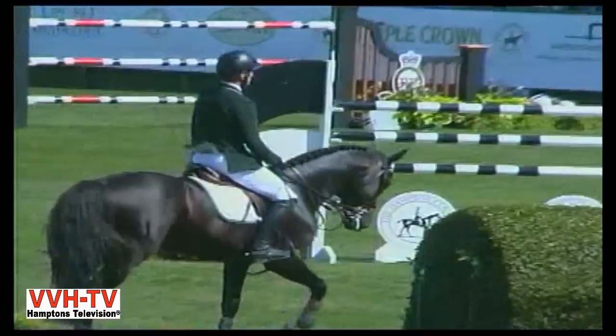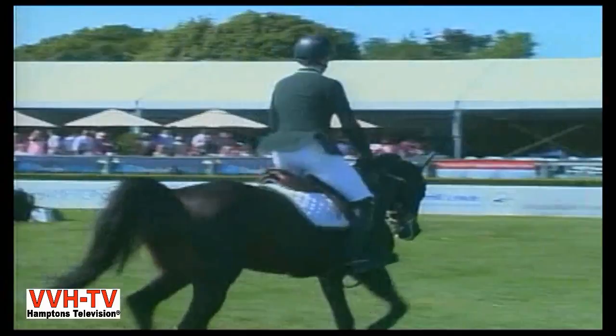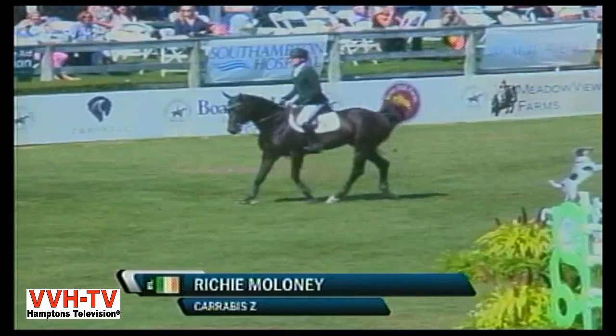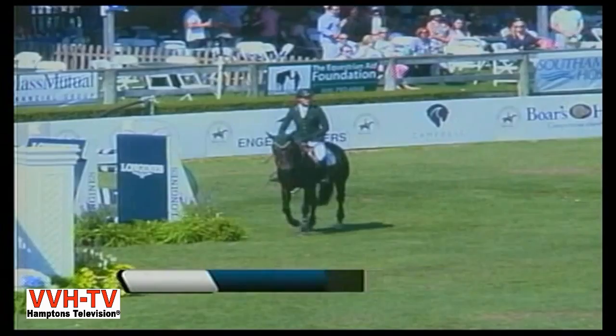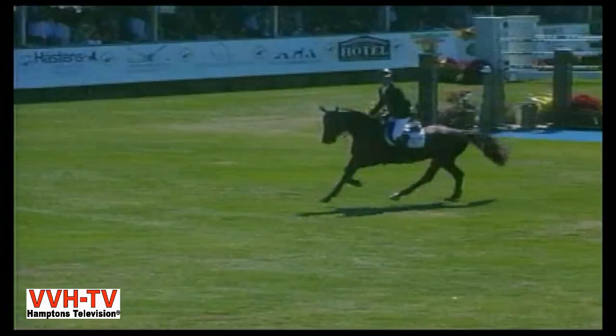And as you mentioned, Richie has a lot more at stake because there's an additional Longines money that's available. And Richie has won big competitions before. He has. He's no stranger to this kind of pressure. This will be Ireland's one and only shot in the jump off. And you'll notice Richie is giving his horse a chance to settle. Yeah. Studying where he wanted to be and taking a breather, and now he's off.